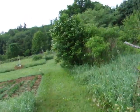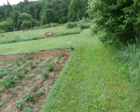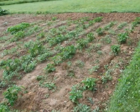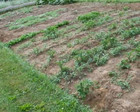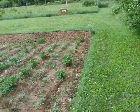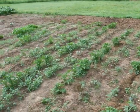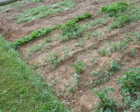I was thinking the other day, they say that a good gardener knows what to do and when to do it. It's a good rule to try and keep. Now, this is my potato patch. Potatoes are coming along nicely. It's a bit spotty emergence, but that's what you get when you plant very deep.